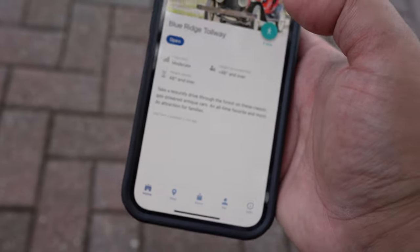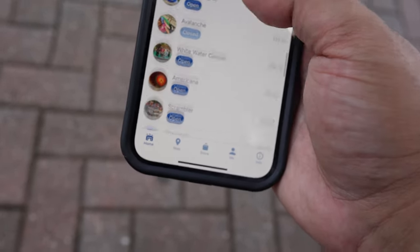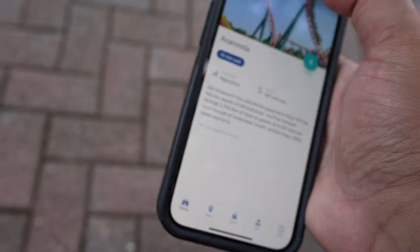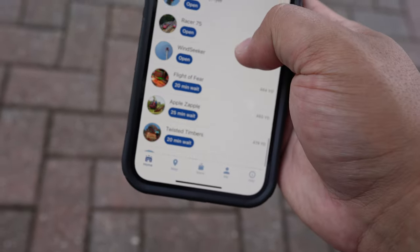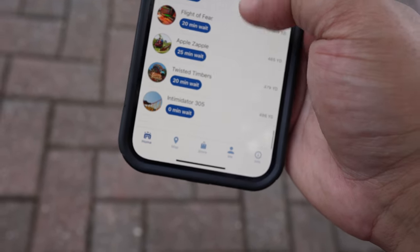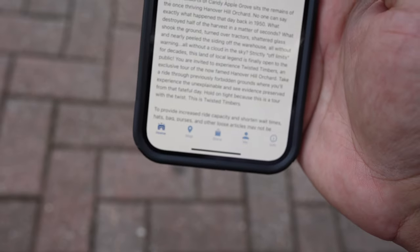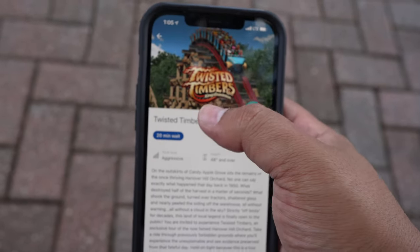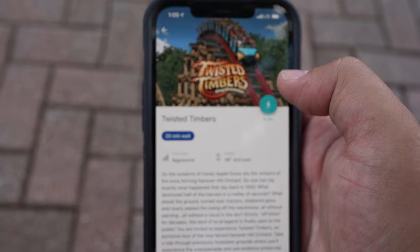This is a cool ride as well. 7 minutes, the Blue Ridge Tollway, which is like a little trolley car type of thing. Let's see if Twisted Timbers is doing okay. Anaconda is another one, 15 minutes. Not bad. But yeah, you guys get the point. And you could also save your annual passes on here, as well as your reservations, because right now they are still by reservation. So Twisted Timbers is a 20-minute wait. Let's go check Twisted Timbers out.